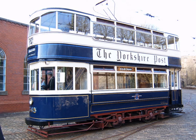Trams and Tram Enthusiasts, Martin Jenkins was talking to fellow enthusiasts.